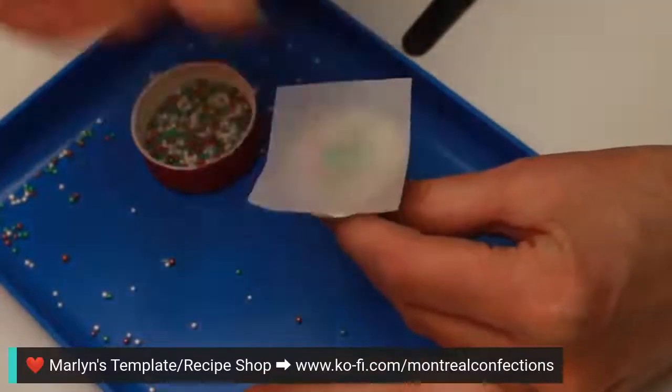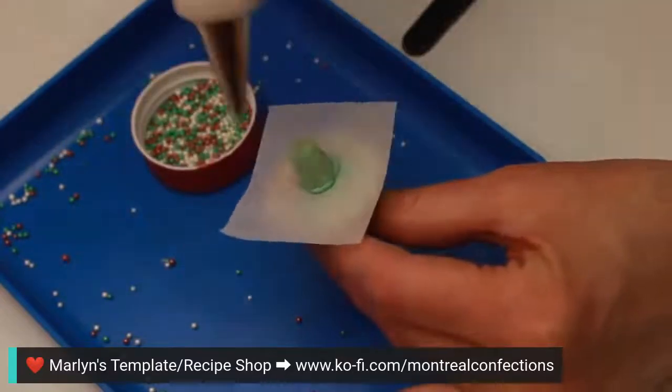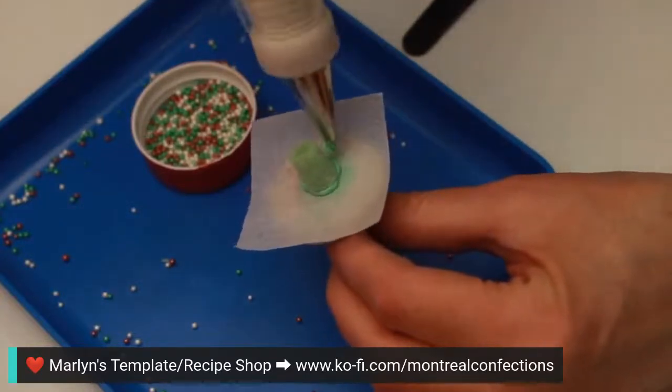So there's my icing nail, a little bit of icing, a piece of parchment paper, and I'm securing a gumdrop, and I'm making a little Christmas tree, a little dimensional Christmas tree, with a star piping tip. I think it's a 16.